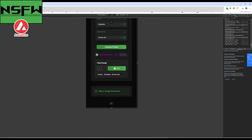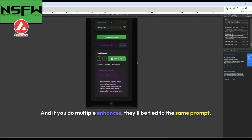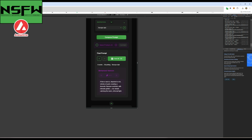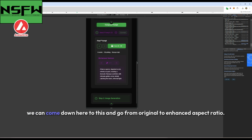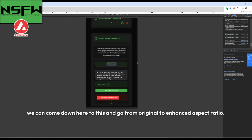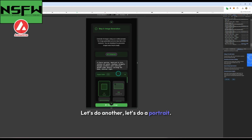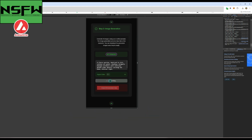We don't need those save prompts. And we can hit enhance it. And if you do multiple enhances, they'll be tied to the same prompt. So if you don't like the way that this came out, you could wait 30 seconds and do it again. I'm going to hit save all. And because it's loaded in this final prompt window, we can come down here. We can go from original to enhanced. Aspect ratio, let's do a portrait. And we'll go ahead and hit generate image here.